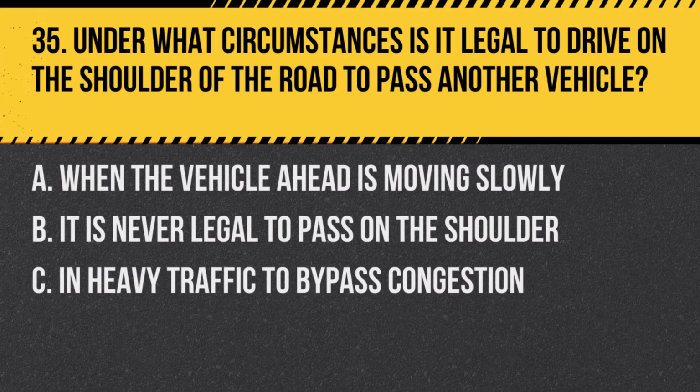Question 35. Under what circumstances is it legal to drive on the shoulder of the road to pass another vehicle? A. When the vehicle ahead is moving slowly. B. It is never legal to pass on the shoulder. C. In heavy traffic to bypass congestion. Answer. B. It is never legal to pass on the shoulder. Passing on the shoulder is unsafe and illegal, as shoulders are for emergencies and breakdowns.